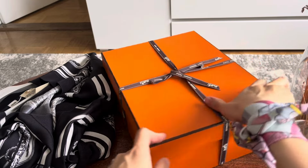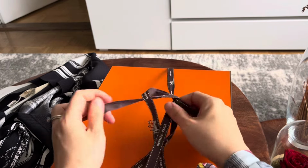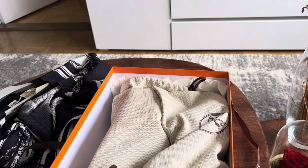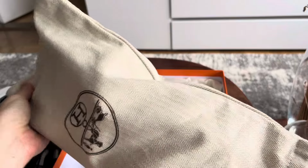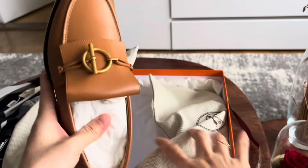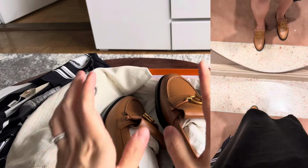This is the second pair of shoes in my Hermès haul this time, and they are loafers, which I saw earlier in the spring. But obviously we were heading into the summer, so I just thought that I could wait till the fall to get these, but I keep thinking back to them, and every time I look back at the photos and the videos I took of them, I just get this feeling like, oh my God, I really hope that they still have these in my size.